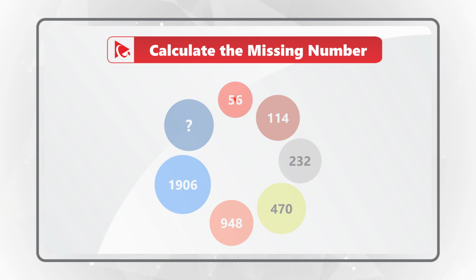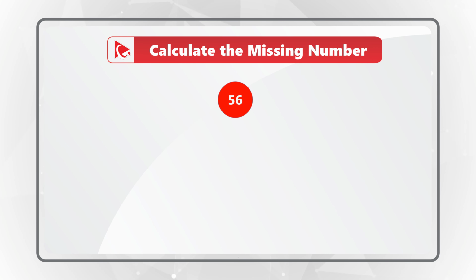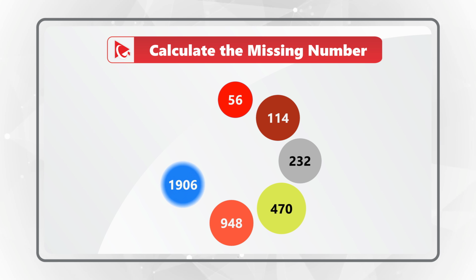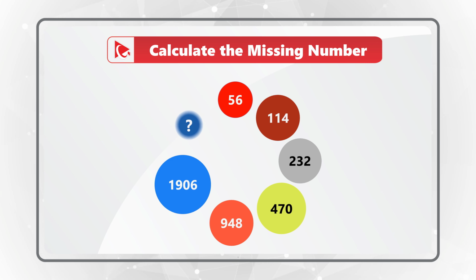Sequence starts with the red circle with the number 56 inside. Next circle has number 114. Following it, circle with the number 232. Then circle with the number 470. Then circle with the number 948. Then follows the circle with the number 1906. And then comes the circle with the missing number.